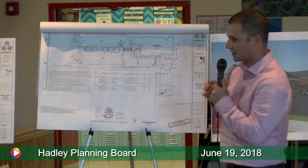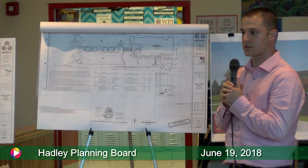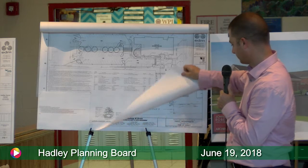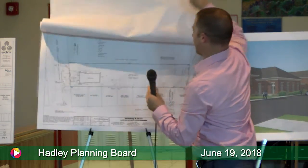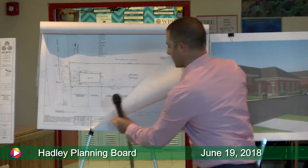We also have some plantings, shrubberies, to act as a buffer from any superficial features and structures of the adjacent abutters. What you're looking at now is just the existing condition survey.